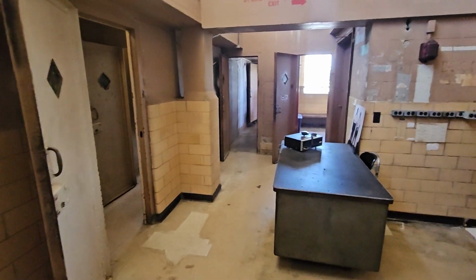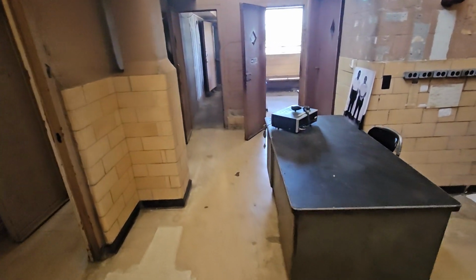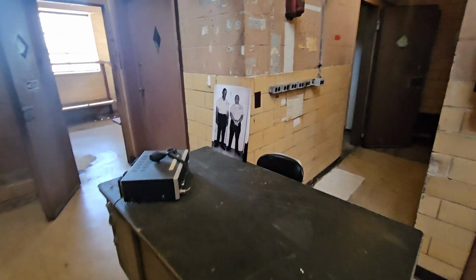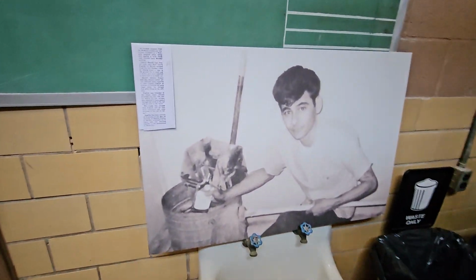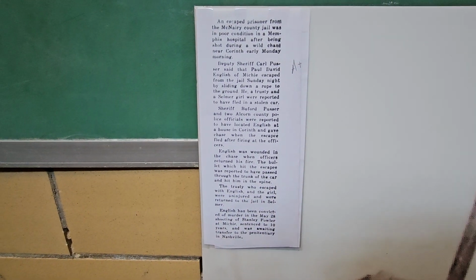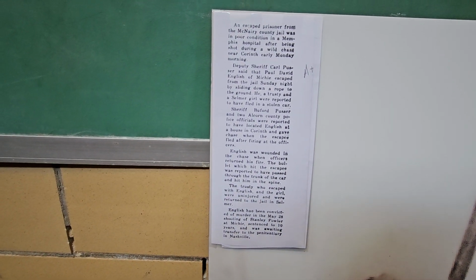Anyway, I hope you enjoyed this tour of the courthouse. I pretty much walked you through everything that I see, with the exception of, oh, here's two more things. Let's check this out. I'll put this here and you can pause it if you want to read it. It says an escape, well actually I'll read this one to you.